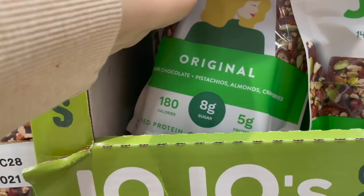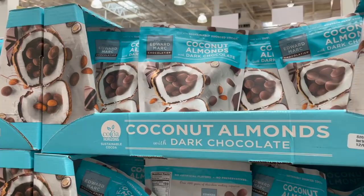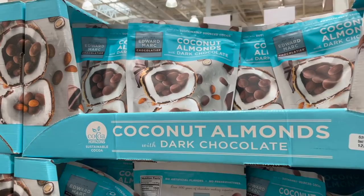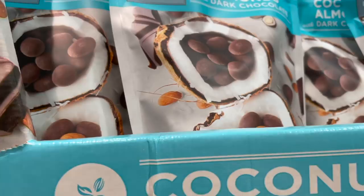Right next door to the JoJo's are these coconut almonds with dark chocolate. These are not allergy friendly, but let me tell you, if you like any kind of chocolate covered nuts, you will love these. You have to like coconut as well, but they are so, so good. We have eaten them before, and it's really hard to not eat an entire bag very quickly. It contains tree nuts, milk, and soy, so just so you know that. And then it's $12.89 for 32 ounces.